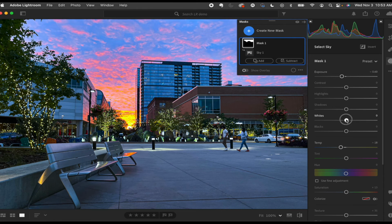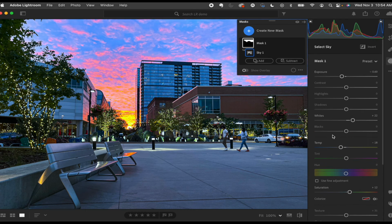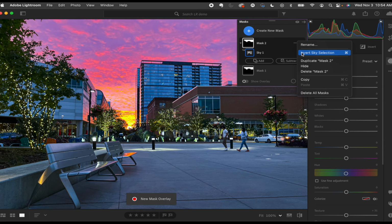And cool it off. A little more heavy on the saturation. And there we go. The sky is done. So now we go in, do another sky mask, but invert it.